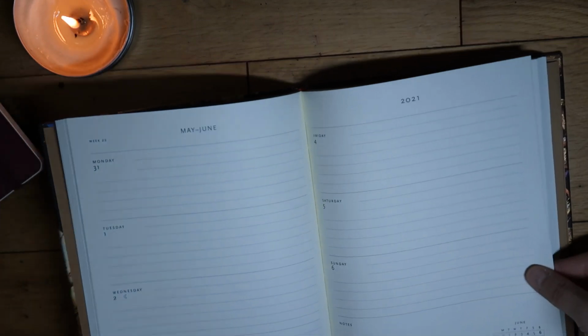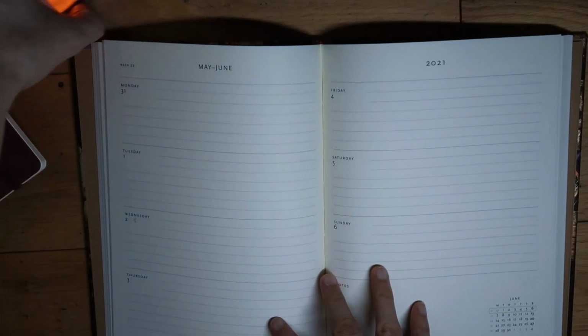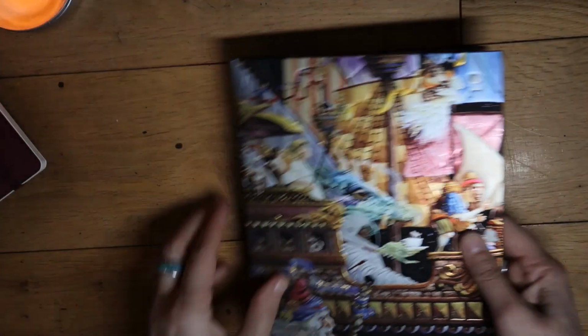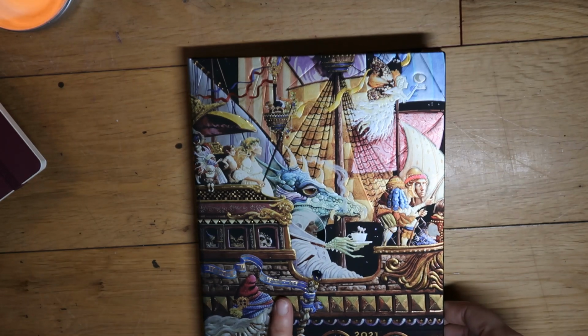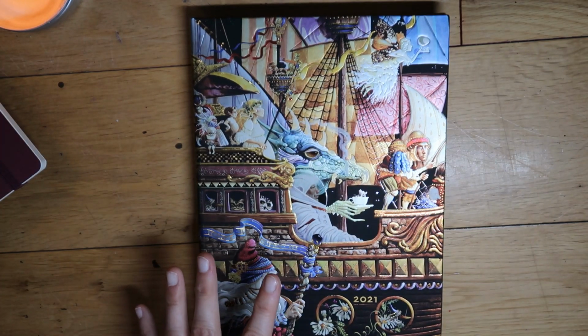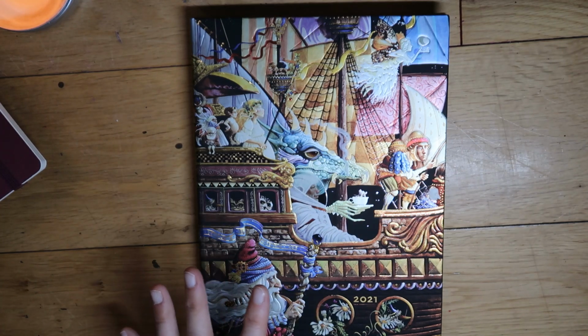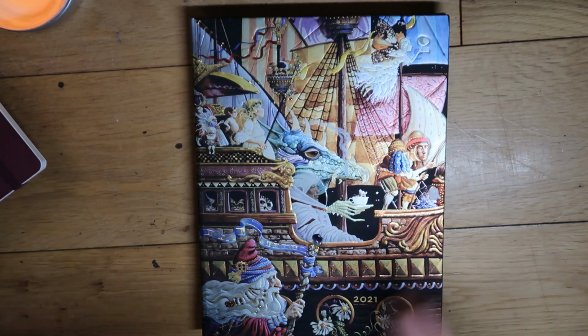This is what the layout looks like. And as you can see, this is the same design that I have in a B6 version. You might have seen that on one of my other videos. The B6 version is what I use as my well-being planner, and that's an 18-month planner, so I'm going to be carrying it over into 2021.